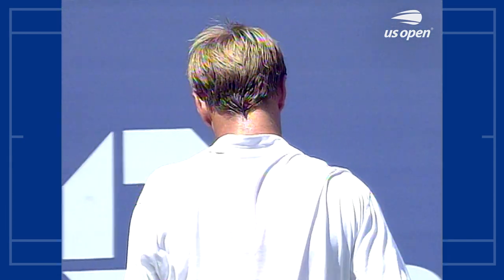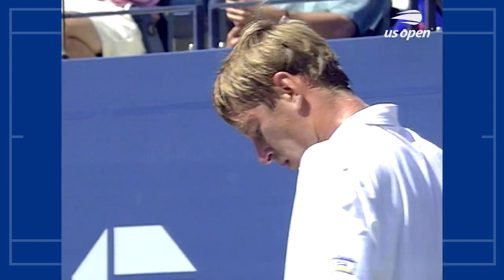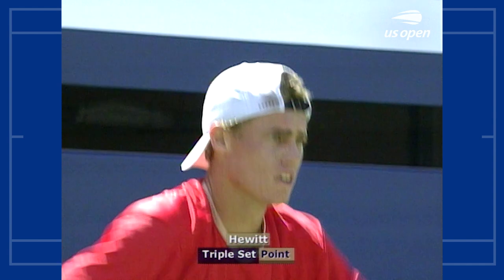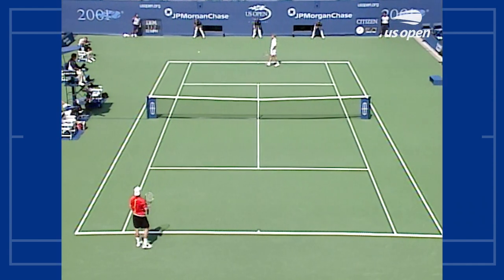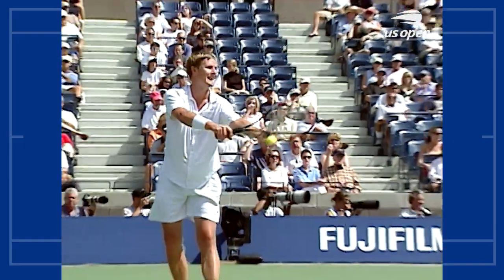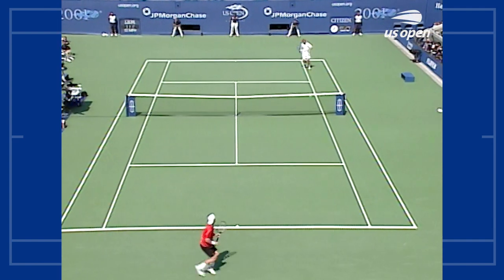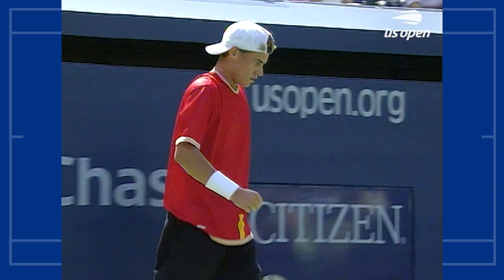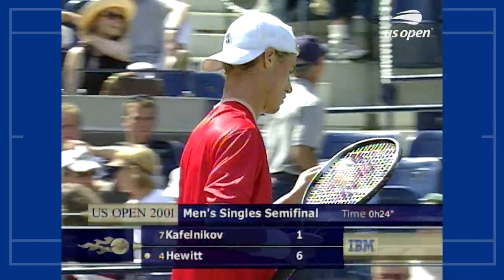Kafelnikov looks a little off his service game. His forehand and his backhand as well, off to a very slow start, Kafelnikov. And now he gets foot fault. What else could go wrong? Triple set point for Hewitt. Oh, and there it is. Love, broken once again, for the third time in the set.